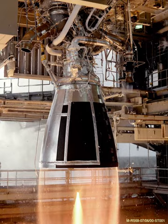Topic: Engine design. The BE-3 uses a pump-fed engine design, with a combustion tap-off cycle to take a small amount of combustion gases from the main combustion chamber in order to power the engine turbopumps.